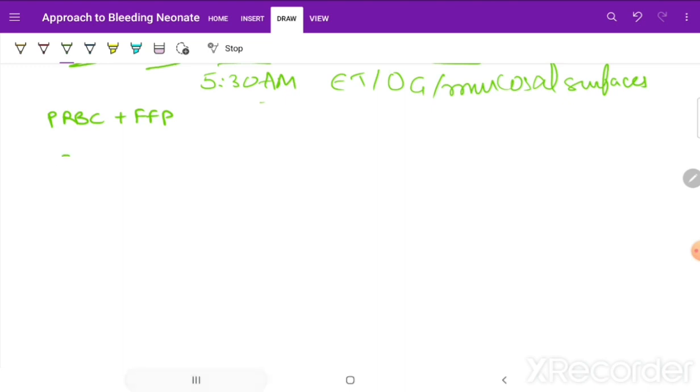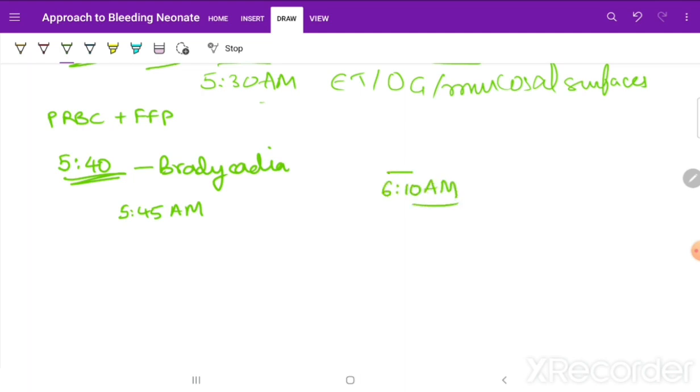We were planning for that, but at 5:40 a.m. the baby went into bradycardia. Again cyanosis developed, CPR was started, adrenaline was given, and the baby continued to deteriorate. At 5:45 a.m. the baby went into arrest. The baby could not be revived, and we declared the death at 6:10 a.m. after the ECG was done, and we confirmed all the vital signs were not there, and that death had happened.